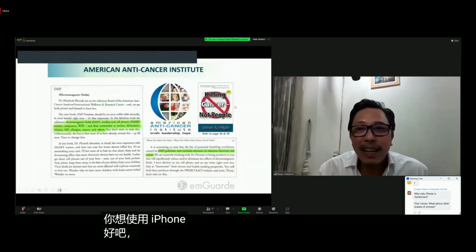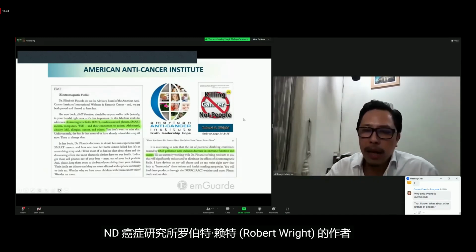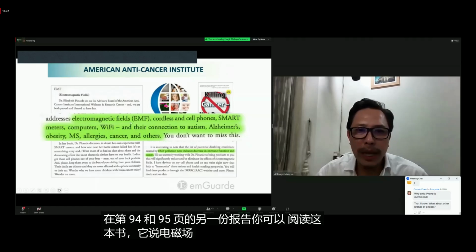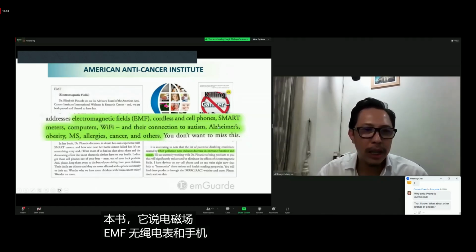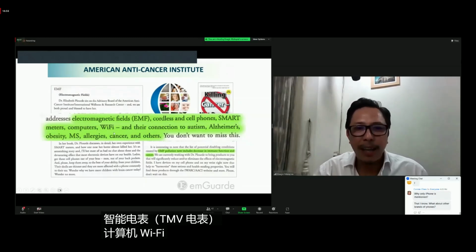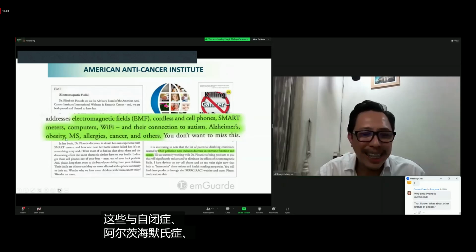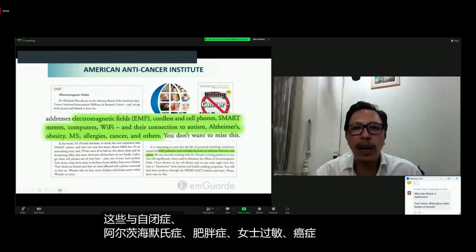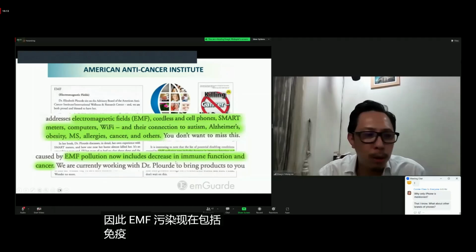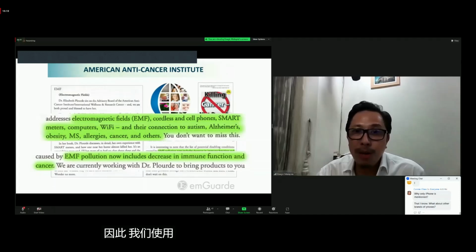All right. Another report is by the American Anti-Cancer Institute, the writer Robert Wright, on pages 94 and 95 of the book. It says that electromagnetic fields, EMF, from cordless and cell phones, smart meters, computers, Wi-Fi, are connected to autism, Alzheimer's, obesity, MS, allergies, cancer, and others. So EMF pollution includes decreased immune function and cancer. So are we using handphones?